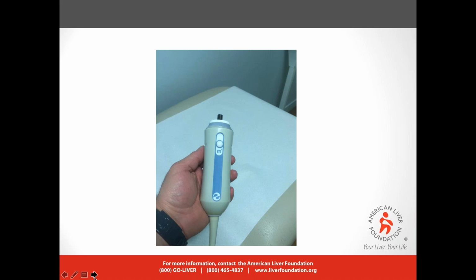And this takes about 10, 20, 30 minutes tops. It's non-invasive. You don't have to have any needle or pain medicine. You lift up your shirt, they put some jelly on you, and they click, click, click, and they get the results immediately. So not everybody has this because they're pretty expensive, but there is an alternative to liver biopsy, but it always is going to depend on the treating provider on what route they want to go down. So, and that is it.